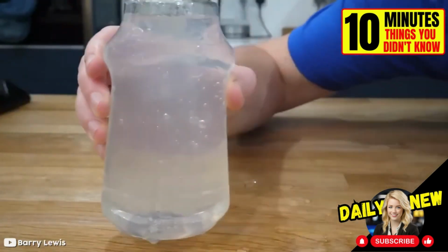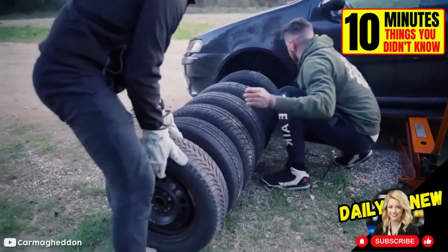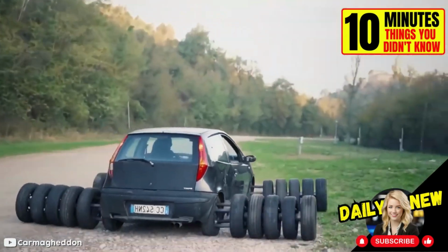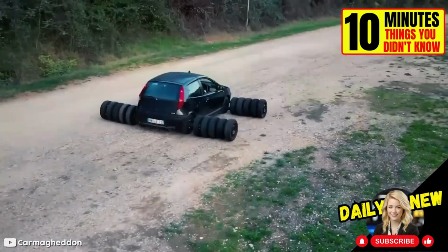The guys from Carmageddon put 24 wheels on a car. The best part is that it works. Why or for what? It doesn't matter. Sea otters often cover their eyes with their paws to sleep during the day. Look how cute they look.